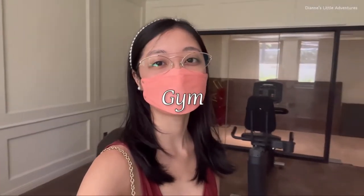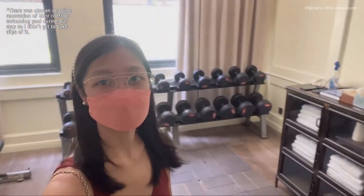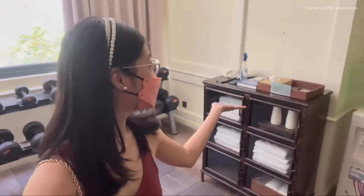Tinransfer nila yung gym ngayon dito sa conference room kasi under renovation yung fitness center nila. Parang complete naman yung equipment nila dito. So, they also have this water, towels, and disinfecting station.